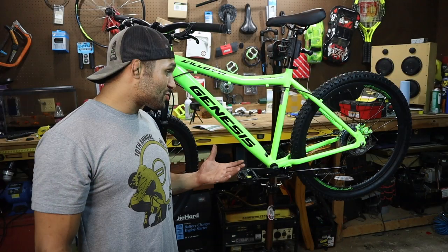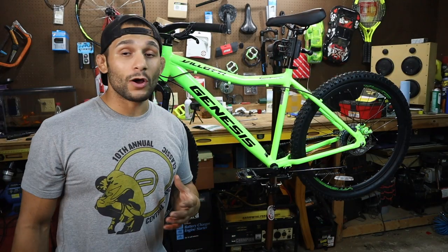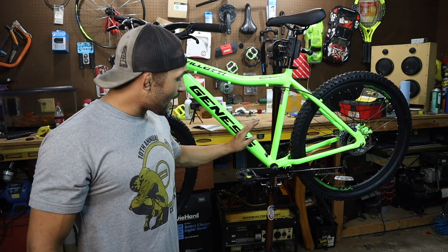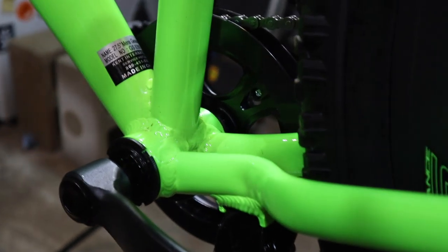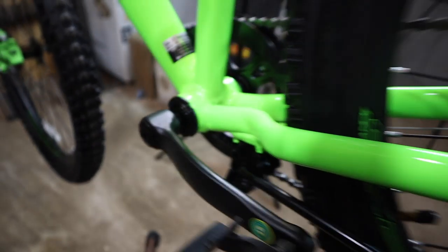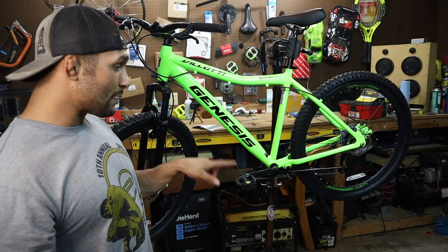Now, the bike is actually pretty heavy. It's supposed to be an aluminum frame. And it is an aluminum frame. But I did get a magnet out earlier, and I felt the crank arms are steel. The handlebars are steel. The stem is steel. The forks are steel. And the rims are aluminum.